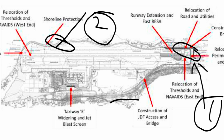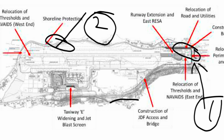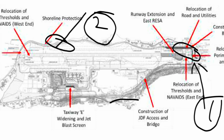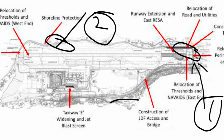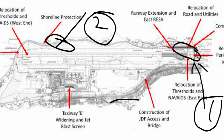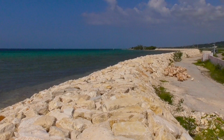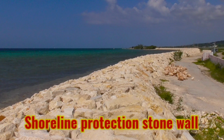This map you're looking at on your screen shows you the various areas where works will be carried out. As we go along and do the videos, we'll circle these and number them so we know exactly where we are. So let us go into this, our third video now, on the shoreline protection stone wall.